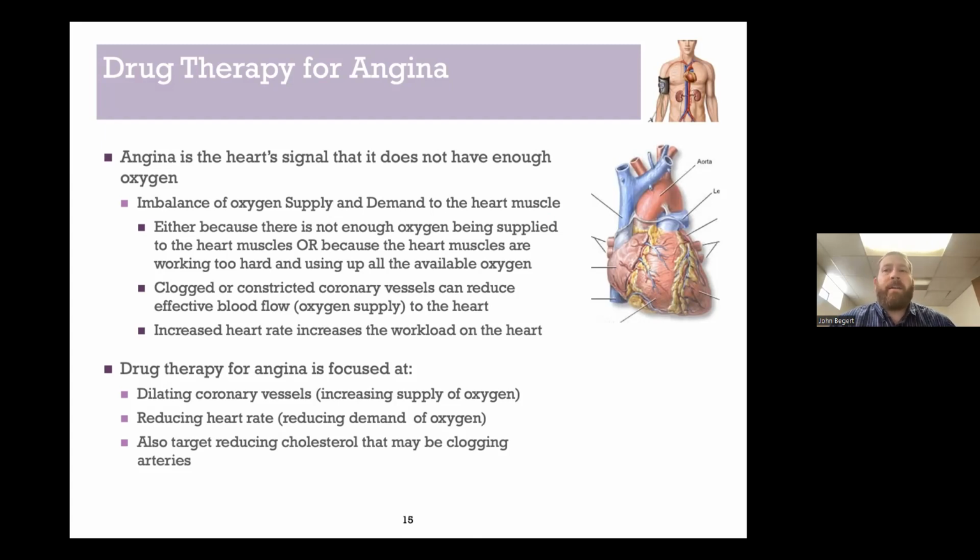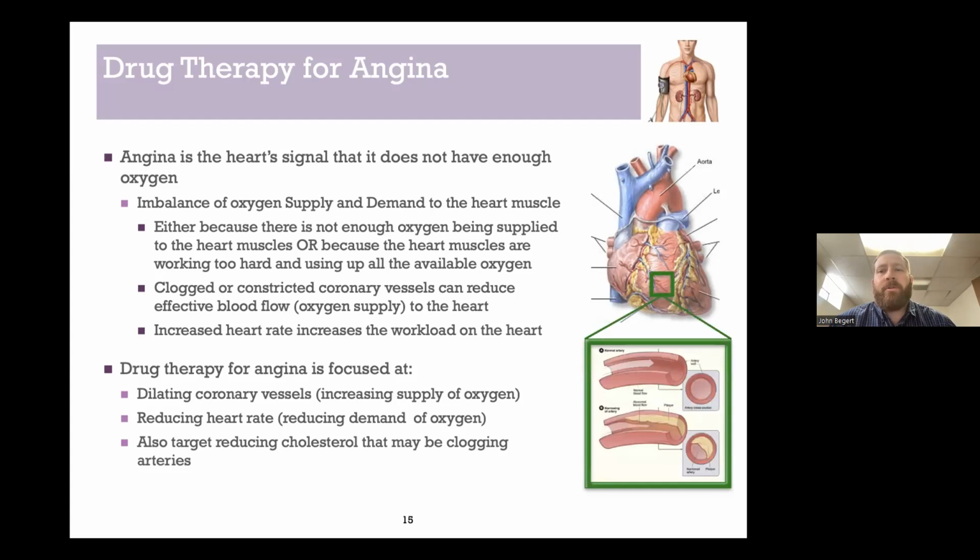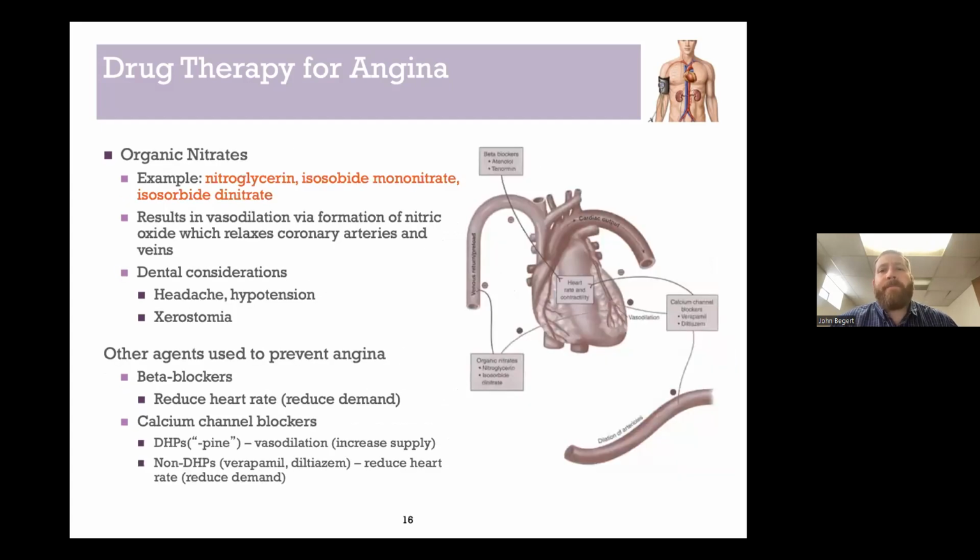So we're trying to dilate our coronary arteries to supply more blood, reduce the heart rate to decrease the workload, and control any cholesterol levels that are elevated to stop atherosclerosis from developing, which narrows the arteries, restricting blood flow, and can ultimately lead to ischemic heart disease and potentially myocardial infarction, which leads to tissue death and possibly death, obviously, of the person, depending on how much of the heart tissue dies. So we try to prevent this from happening.